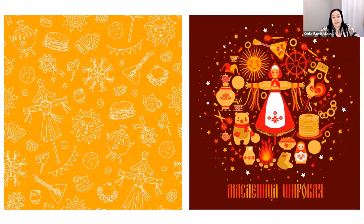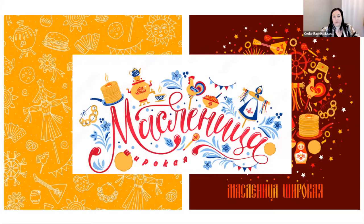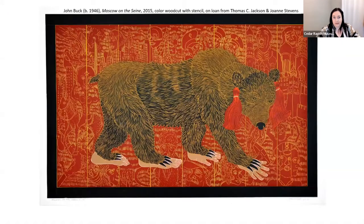So if you look at these illustrations, you'll see stacks of pancakes in there. And there's also even bears. Here's another example of some of that type of illustration. Now, he took those ideas and then John Buck made this. So if you look in the background behind this bear, you see something that kind of resembles those illustrations that I showed you. In the foreground, he put this giant bear.